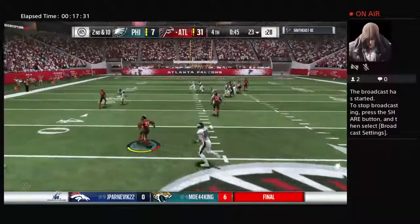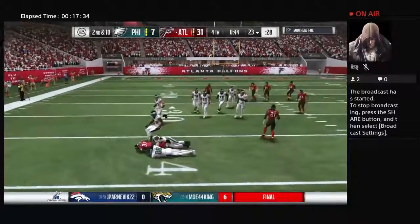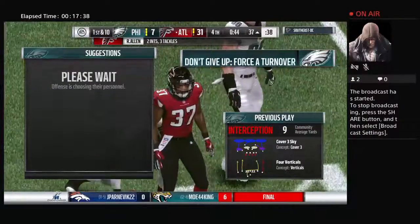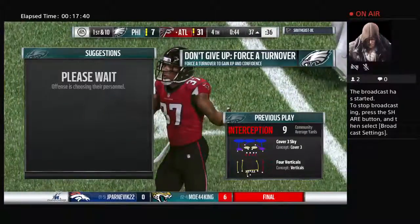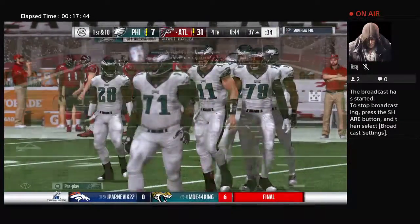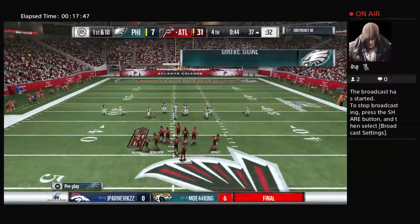And my goodness, another interception. Ricardo Allen with a pick. And he's going to take this one back to the 37-yard line. Now the Falcons offense gets ready to head back onto the field. They have the big lead here late. They protected their home turf well, didn't they?